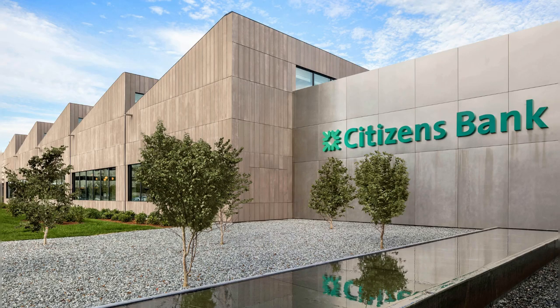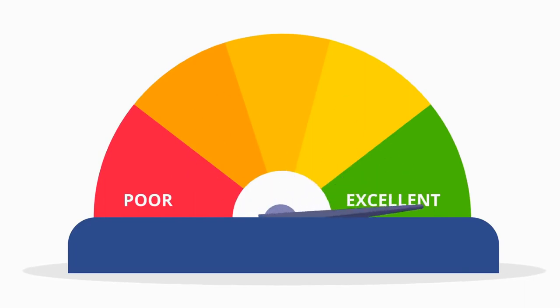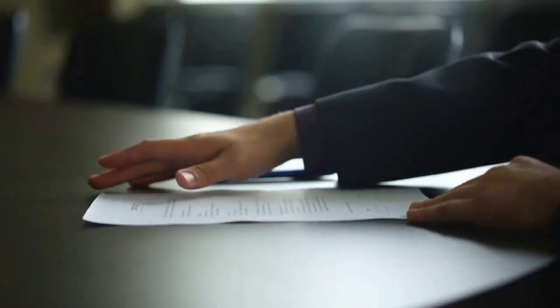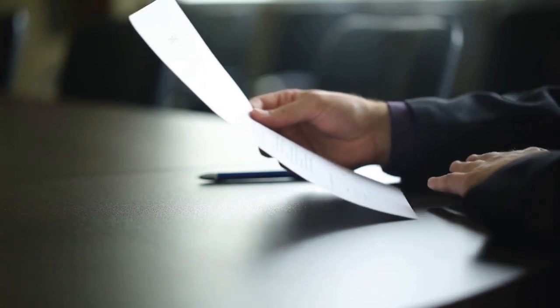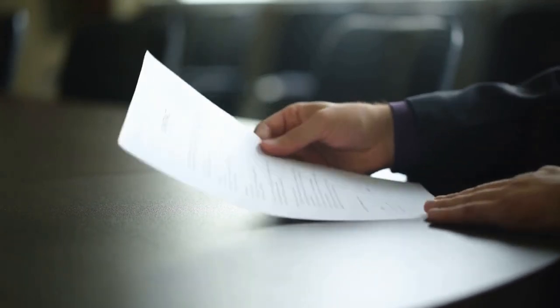It's important to note that when you apply for a business line of credit with Citizens Bank, they will perform a soft inquiry on your credit. This means that the inquiry will not impact your credit score or appear on your credit report. However, other lenders may perform a hard inquiry, so it's important to clarify with the lender what type of credit inquiry will be performed before you apply.